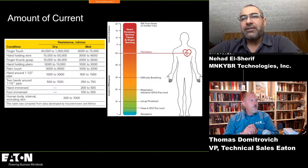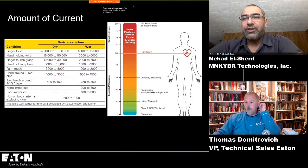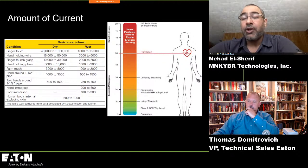And then fibrillation. This is a very important limit. It happens usually around 50 milliamp, but this doesn't mean that it couldn't happen at a lower amount of current, depending on the conditions. But this is typically what they use. Difficulty breathing happens around 20, 30 milliamp, I think. And this helps us understand why we set the limits of GFCI or shock protection where they are today. Again, these are all approximate numbers, average numbers. It's just probability, and this doesn't mean that it's set in stone. Like I said, it depends on the conditions and a lot of other things.